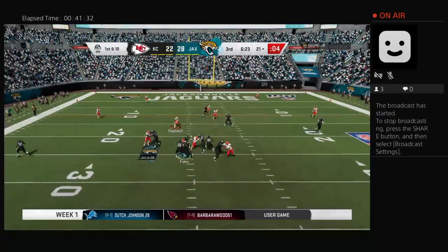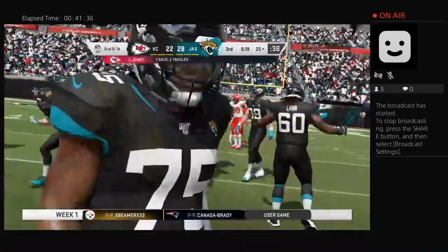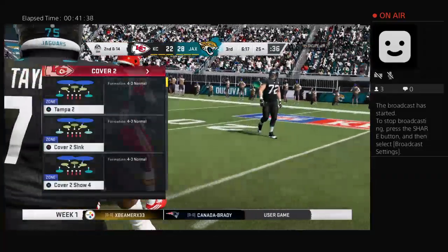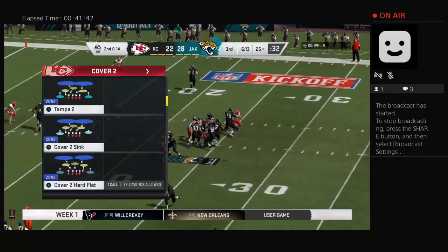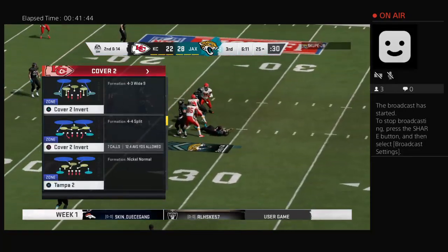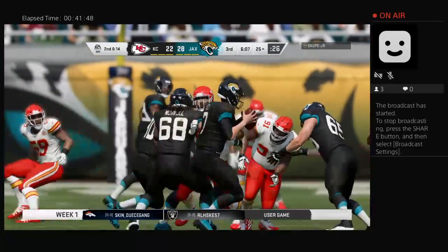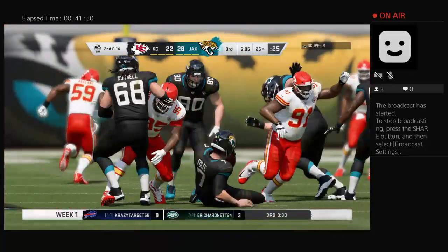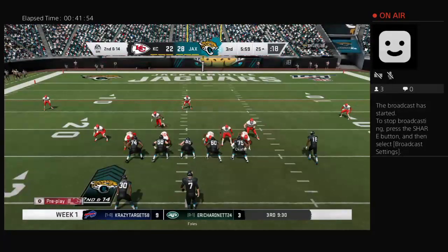Foles. And he will not be able to get away as Foles is taken down. Different story this time around. We had that huge gain followed by a sizable loss here. Second and 14 as they've got work to do here after the sack.